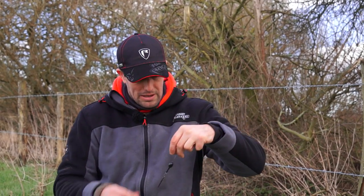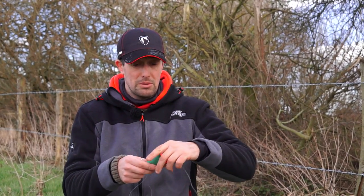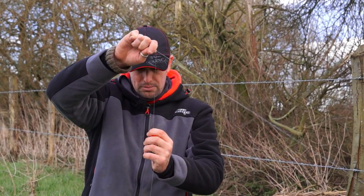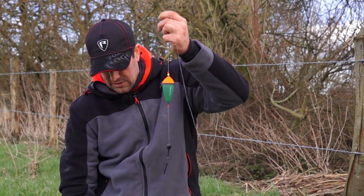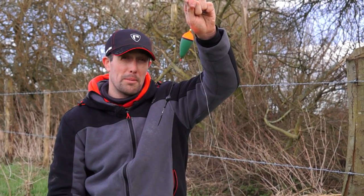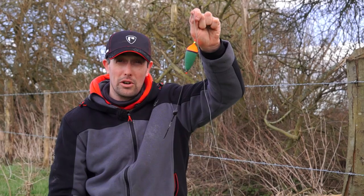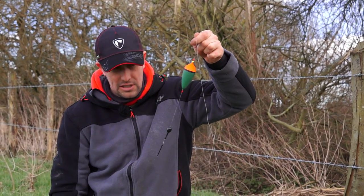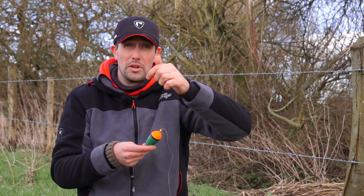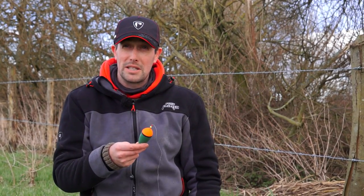Now, how we're actually going to fish this rig depends on the swim. Now, if it's very, very shallow, we might want to pull our float stops down and fish it near the surface. And there'll be days when the pike want to come up and feed near the surface as well, and you're only going to find out on the day what they want by trying different things. However, if we're fishing deeper swims, we can move that float stop up as deep as we want and keep the bait just off the bottom, even in a deep swim.